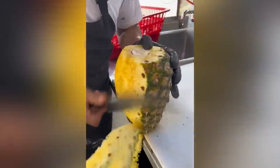I can almost taste this fresh pineapple, and I don't care what anyone says. Pineapple is great on pizza, and I'll go to my grave defending my beliefs.